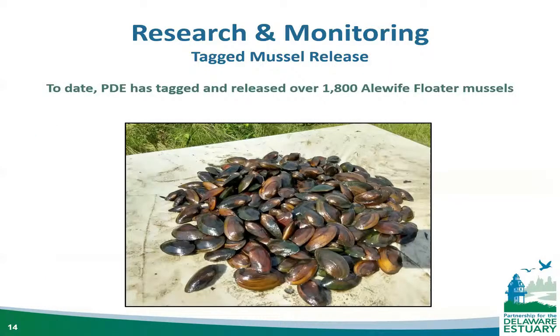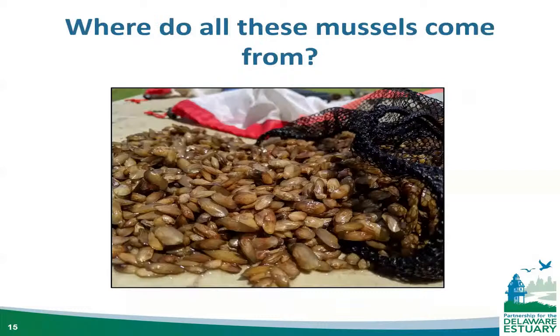To date, we've tagged and released over 1,800 aleway floater mussels. So where do all these mussels come from? In areas with abundant natural mussel beds, animals can be translocated to either establish a new bed or supplement an existing more sparse bed. Because there are not abundant mussel populations in our region, we rely on a method that is common in other groups of organisms such as fishes.